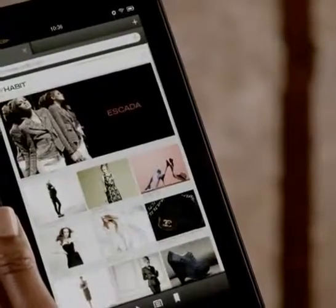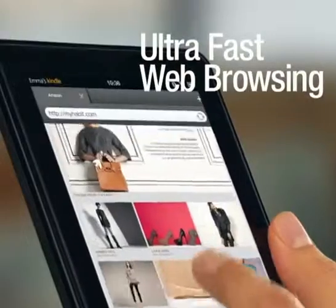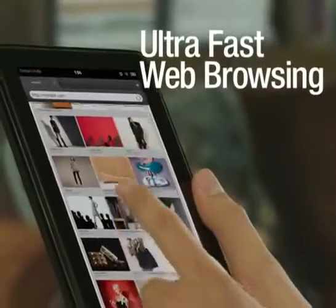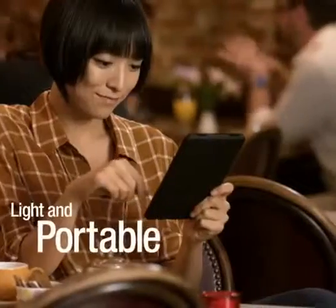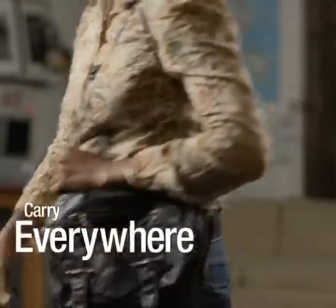Kindle Fire is fast, with a state-of-the-art dual-core processor, and features our all-new high-speed web browser, powered by Amazon's cloud technology. It's light enough to hold with just one hand, and small enough to carry everywhere.